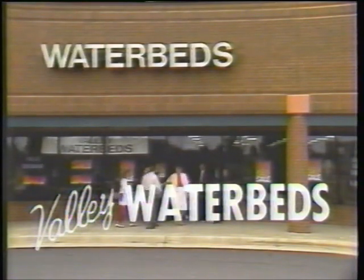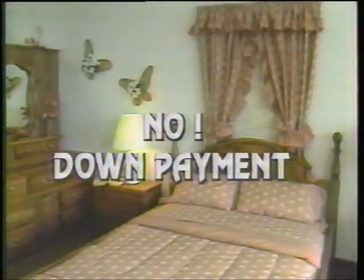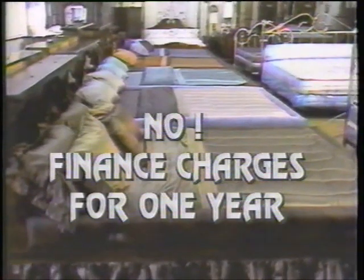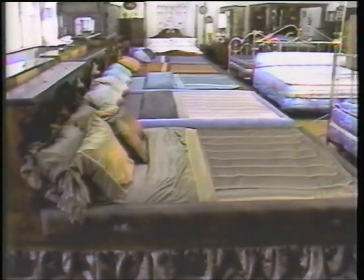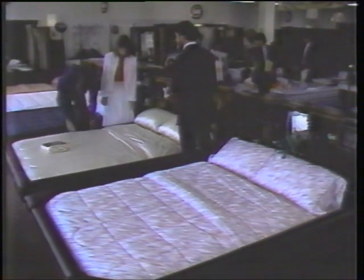That special sale you've been waiting for to buy your new Valley waterbed is happening now. Only Virginia's number one waterbed retailer welcomes you to come in and tell us no. No down payment, no interest, and absolutely no finance charges for one whole year on any Valley waterbed or bedroom suit. Sleep interest free for one full year. Only at Valley Waterbeds. There's a location near you.